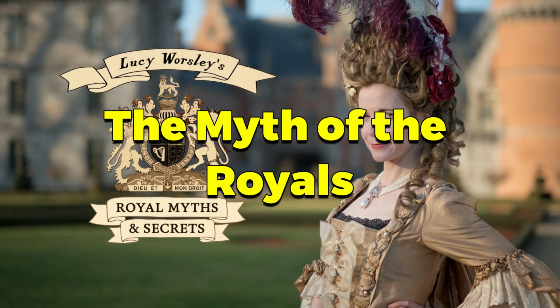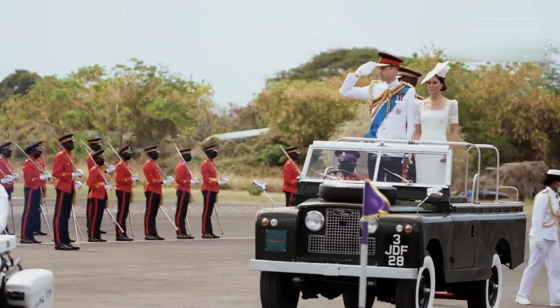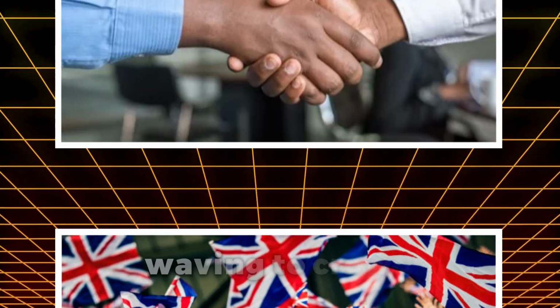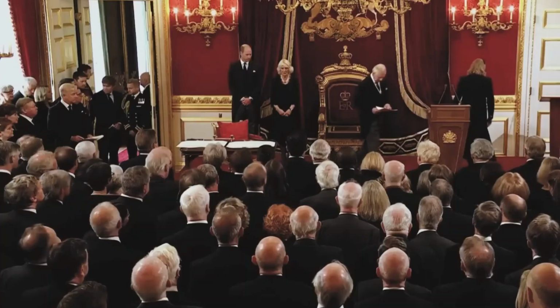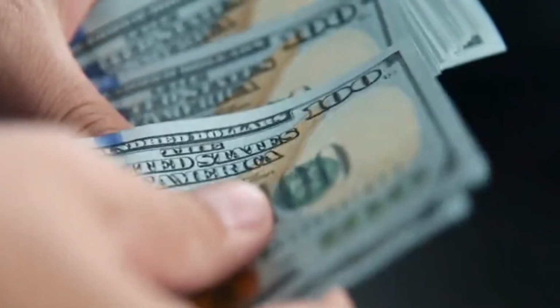The myth of the royals. To most of the world, the British royals are symbols, figureheads, celebrities in crowns, shaking hands and waving to crowds. But behind that carefully crafted image lies something far more powerful: money, and lots of it.